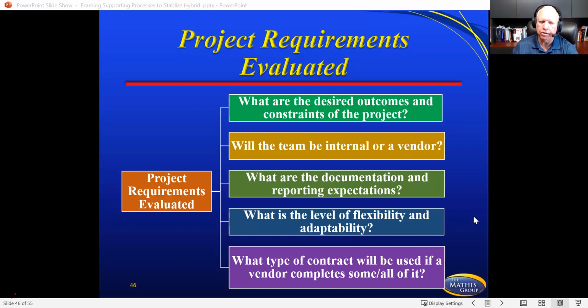What are the documentation and reporting expectations? In traditional, we normally consistently have more documentation, but in Agile, you might not have as much documentation. So what's the blend of documentation that management feels like we need to have, but at the same time makes sense for that particular project? What is the level of flexibility, adaptability? What type of contract will be used if the vendor completes some or all of the project? Based on the type of contract, that makes a difference on how much engagement we're going to be able to have, what kind of changes we're going to have.